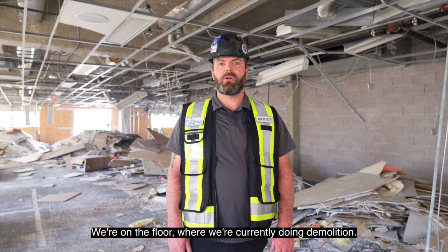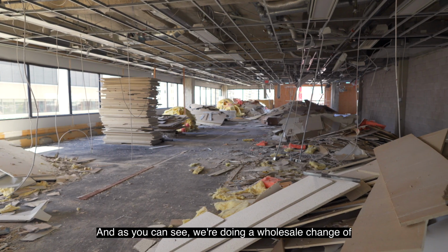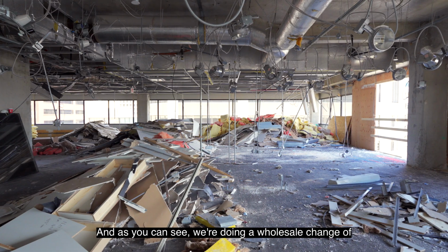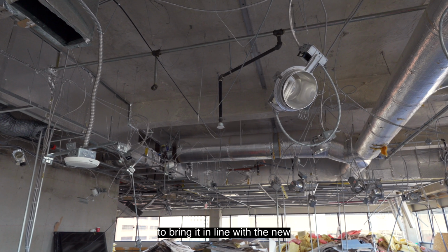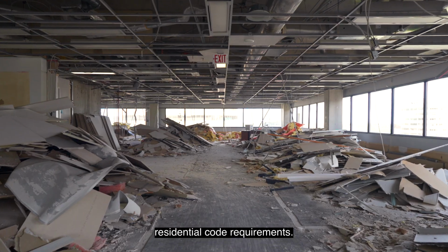We're on the floor where we're currently doing demolition, and as you can see, we're doing a wholesale change of the current mechanical and electrical systems to bring it in line with the new residential code requirements.